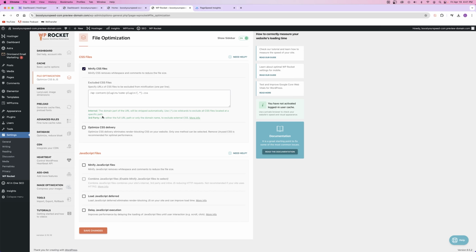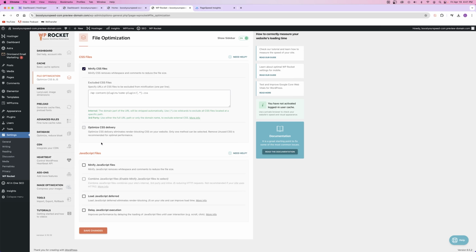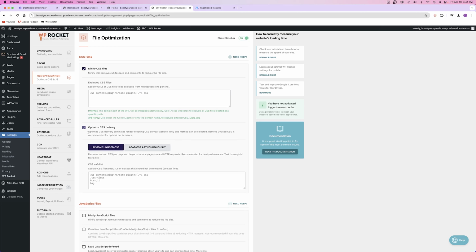With all that out of the way, we can go ahead and also optimize our CSS delivery. And so we can check this box right here. And again, it gave me that little warning and said, hey, double check this isn't going to break anything. But then afterwards, it doesn't give you the warning anymore. So just a heads up. But we're going to optimize our CSS delivery right here.